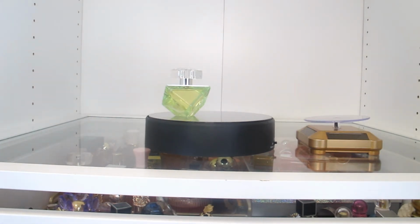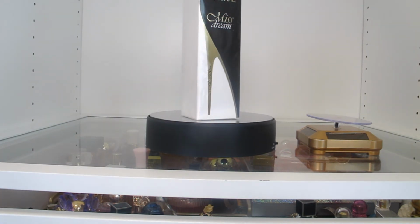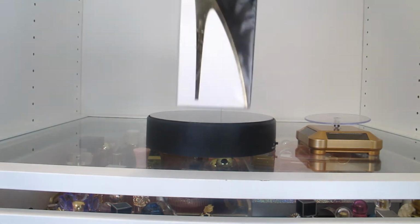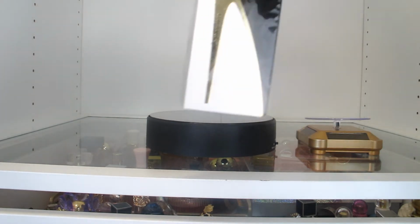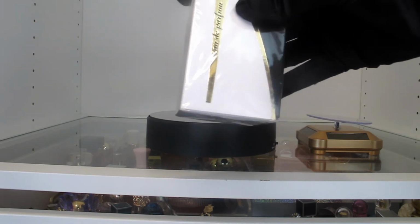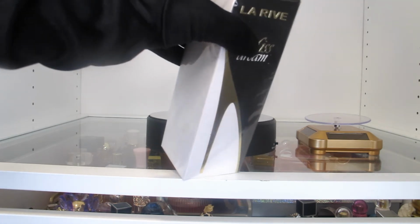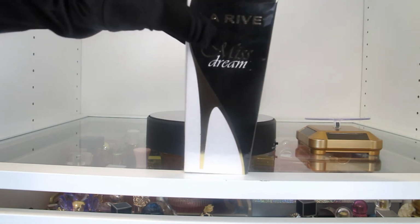Next is a dupe fragrance, and let's see if you can tell which one it is. Yes, you probably guessed right by the look of the box. This is a dupe of Carolina Herrera's Good Girl. Here, the high heel. And it's by Rive, which is a dupe fragrance house, but they might also make their own fragrance creations, I'm not sure.